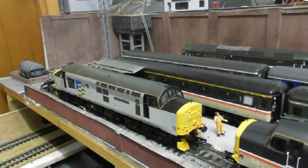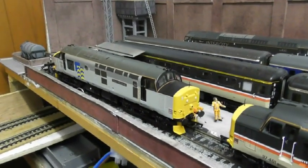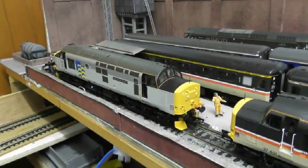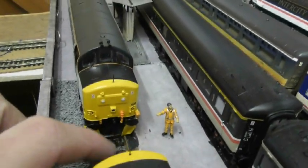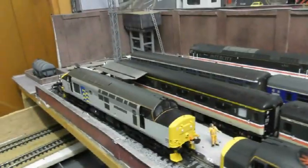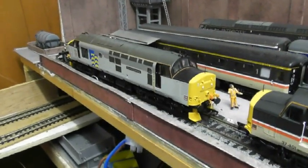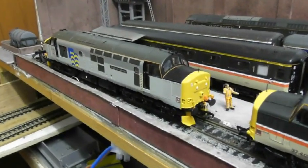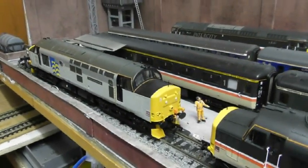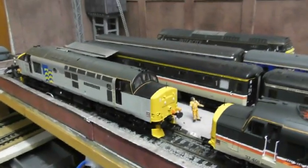37428 David Lloyd George is a Bachmann example bought from a private seller on eBay, and you'll notice immediately the locomotive has snow ploughs attached, but also has a coupling in the centre. Now the person that sold me this locomotive was not the original owner of it, and he tells me that was the condition he received it in. I don't know how the previous owner has managed to get the snow ploughs on, but I am not complaining. It looks very good with the snow ploughs on. I like it.